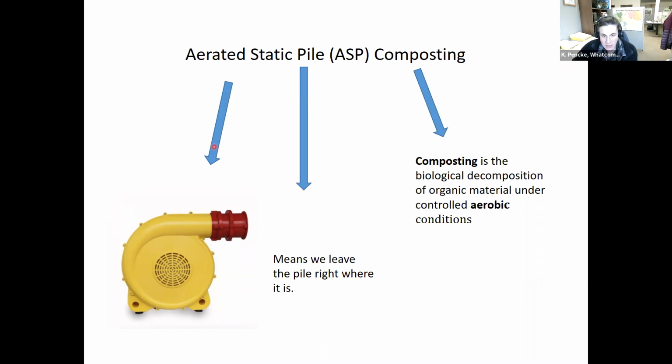The static pile part of the name means that because we're forcing the air in, there's a lot less emphasis on turning the pile by hand or by tractor, because the point of turning or stirring is to get air in. The other point of the stirring and mixing is to create a homogeneous mix. So if you have a bunch of different feedstocks, that's another vocabulary term going in, you want it to be mixed.